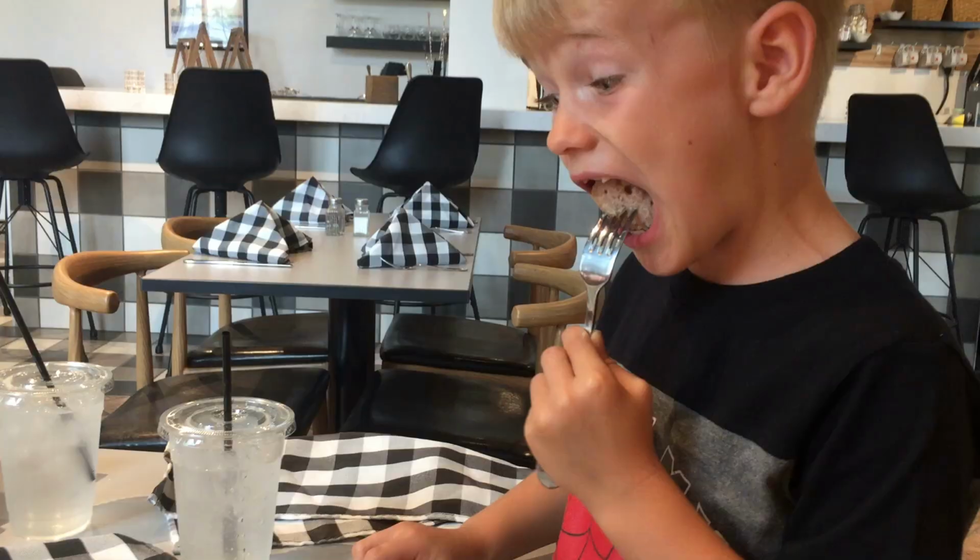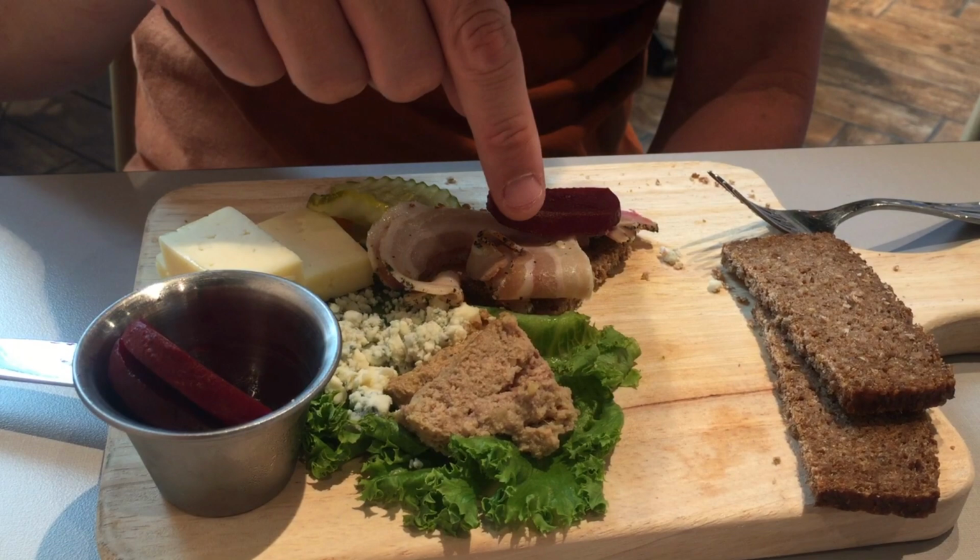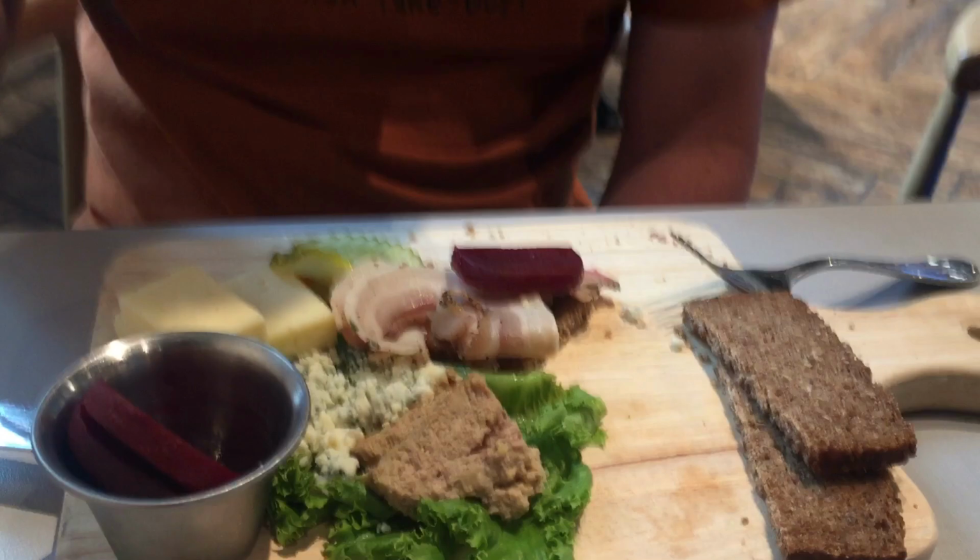Smaller bites, please. What do you think? Does that taste like famous frikadella? Does it? Do you like it? Smaller bites. Rullepølse med rødbeder, leverpostej, blåskimmelost og havartyost. Okay, and how does it taste? My God.